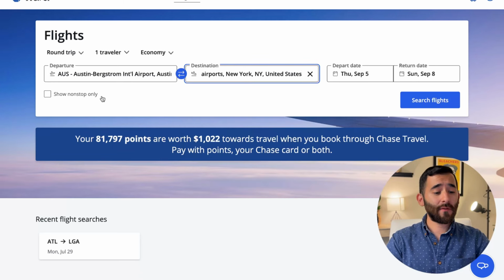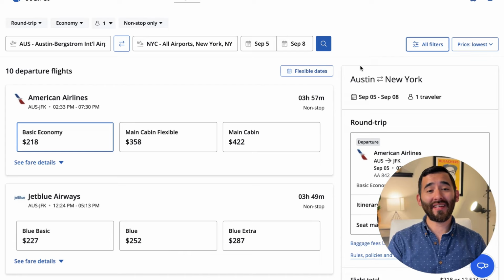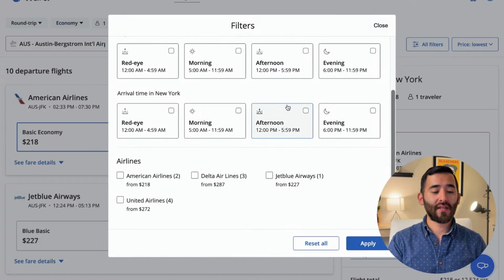If you wanted just to look for nonstop flights, you can select this option, put in your dates, and then select search flights. And then it'll bring up all of your results, and it is sorted already for the lowest price. You have filters that you can use if that's important to you. You can search by individual airline.